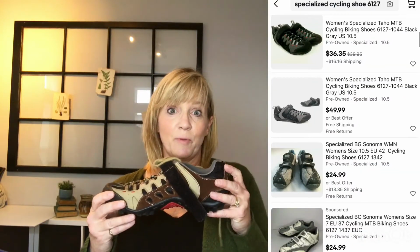Here's another kind of random shoe, and I've only just bought my first pair of something like this a couple weeks ago. It has not sold yet. I'm hoping it will, but these are bicycling shoes, I believe. They have the little clip on the bottom where they can clip in to the pedal, and these are also really nice condition. It is Specialized, which is, I think, a pretty great bike brand. I don't really know anything about bikes, but I think these can do pretty decent. So I was excited to find those.